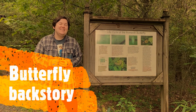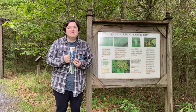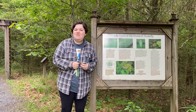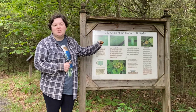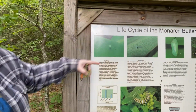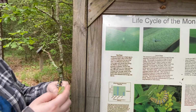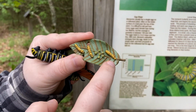Okay, so we're at the Clinton Nature Center in their butterfly garden. We're gonna release our 10 monarch butterflies that have been growing. But before we do that, we wanted to show you guys what they have here for you to check out. So one of the first things they have is the actual life cycle of the monarch butterfly. So it goes through each stage here. And if you've been watching our live stream, then you know the different stages. But in case you haven't, we start here with our eggs, which then move to our caterpillars.